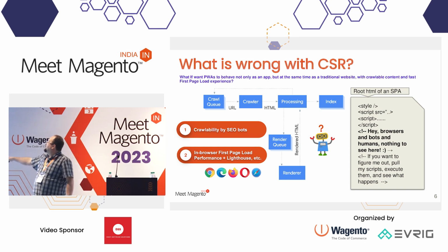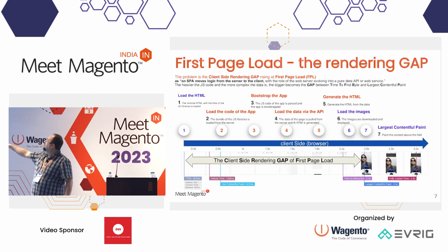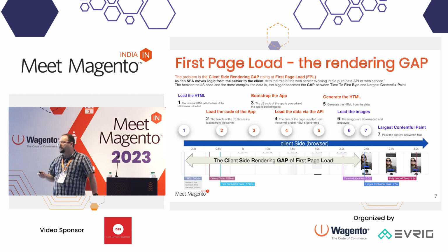And why is that gap there? Again, only when we are loading the page, first page load, for the first time. Then everything switches to client-side rendering, and it becomes much faster. So what happens? We have to load the HTML. It's the easiest thing. Then we have to load the code of the app, the JavaScript code. Then we have to bootstrap the app. And then we have to load the data via the API. And then generate the HTML. And only then the browser can display it. So this gap is actually a huge problem, and we have to do something about it.